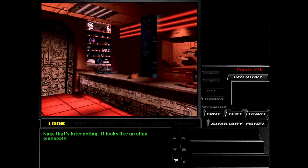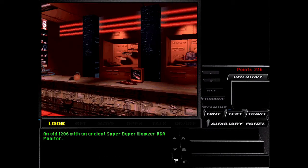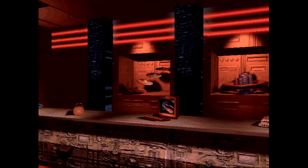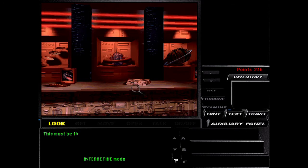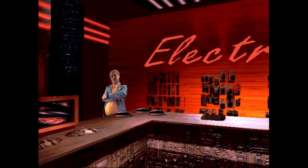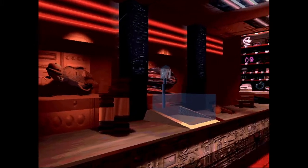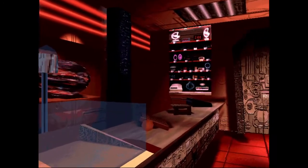What's that? Now that's interesting. Looks like an alien pineapple. Okay. Looks like a core sample from an old sofa. That too. An old 286 with an ancient super duper Wowser VGA monitor. This must be the new 10 key laser printer pop up toaster unit. Nothing useful, like normal. Okay, let's actually talk to the gentleman.